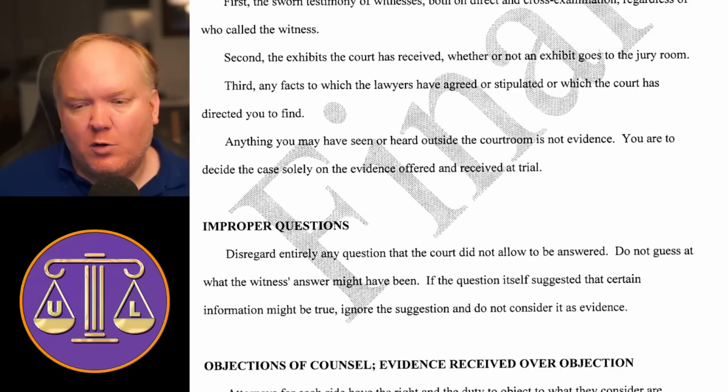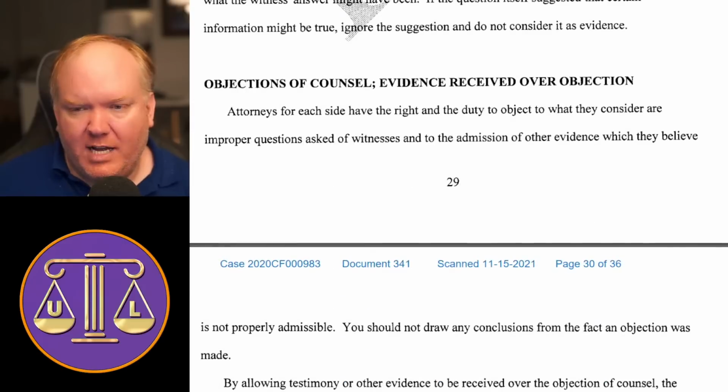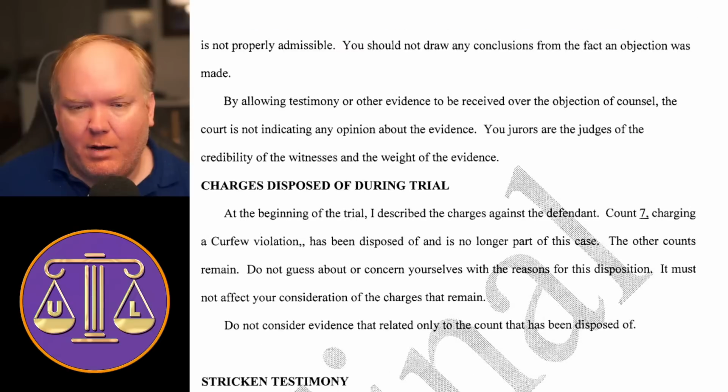Disregard entirely any question the court did not allow to be answered. Do not guess at what the witness's answer might have been. If the question itself suggests that certain information might be true, ignore the suggestion and do not count it as evidence. Attorneys for each side have the right and duty to object to what they consider are improper questions asked of witnesses and the omission of other evidence which they believe is not admissible. You should not draw any conclusions from the fact that an objection was made.